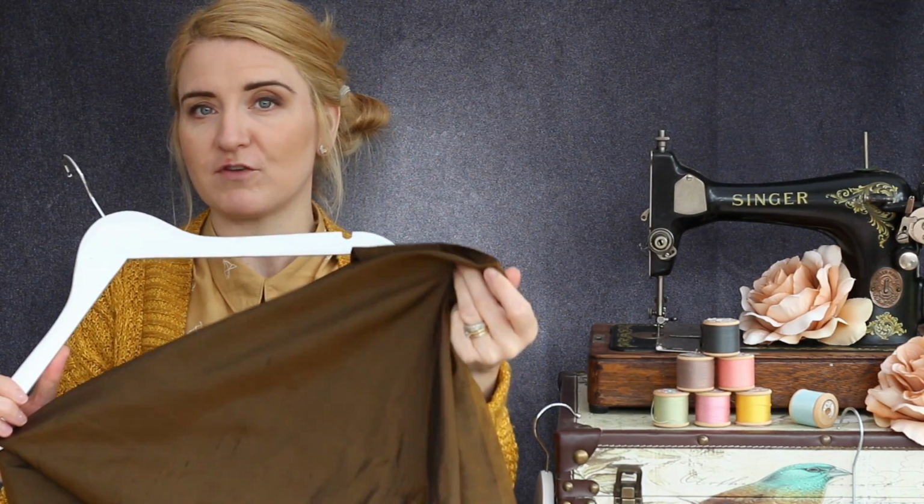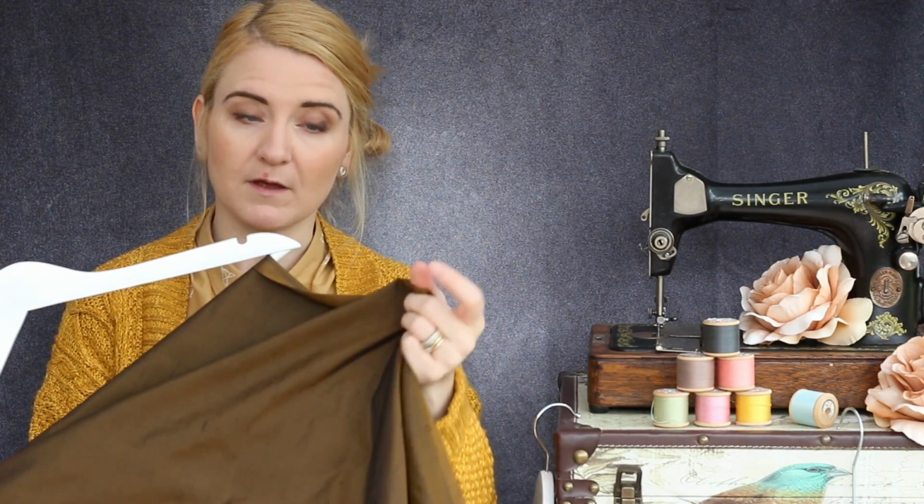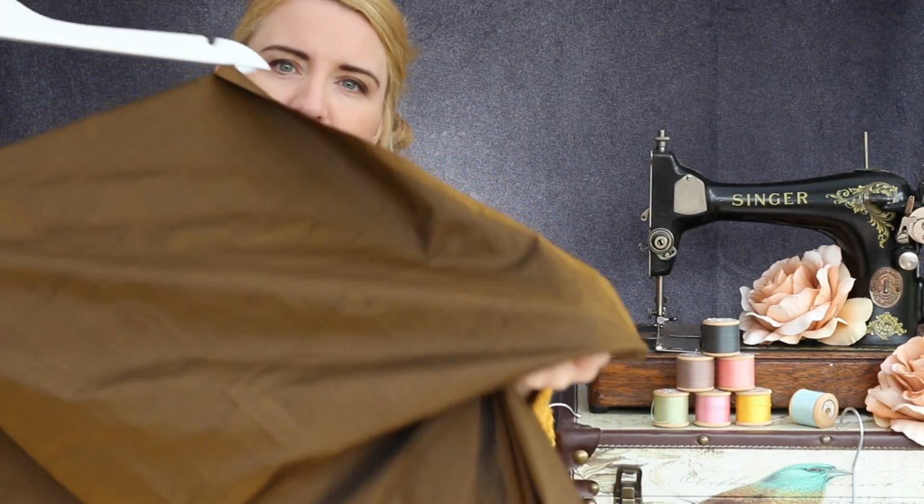This is actually going to be my November Minerva Crafts blogger network post, so that will probably be next on my list because I want to get that made up and photographed, because my blog posts go live on the 4th Wednesday, I think, of every month. So yeah, I'll keep you posted with that.